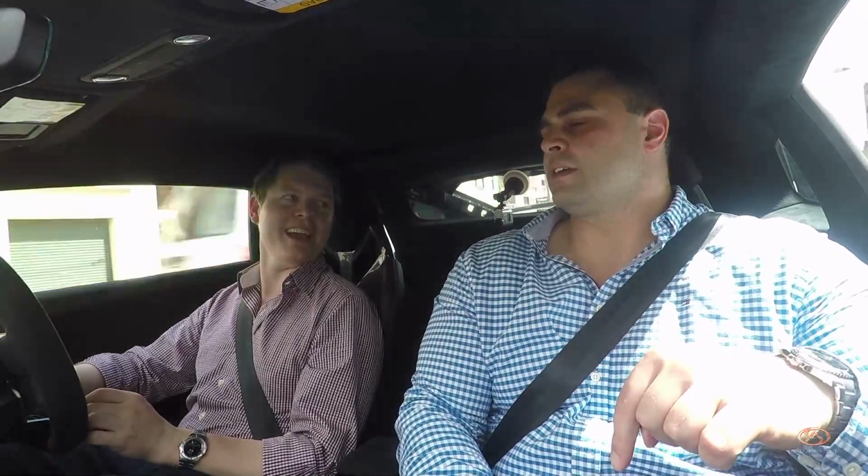The thing that's overshadowing everything to me is how firm it is. You know, the seat is solid. I feel like I'm sitting on something that has no padding in it at all. So can you option this with a comfort seat? Yes, you can. Oh, okay. This is the normal hardcore seat.